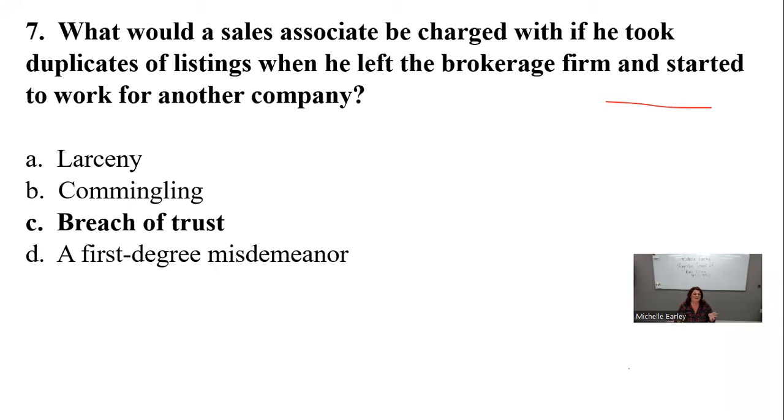And the funny part is most books don't even have it worded like that, but this is how you're going to see it. So if you saw a question that said you took original listings, what would be the answer? A, larceny. Now, what if you took duplicates or copies? Breach of trust. And I would make 2 flashcards because that's going to be 1 point on the state exam.